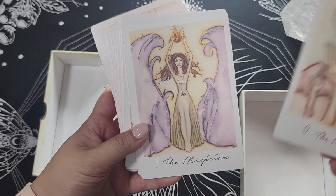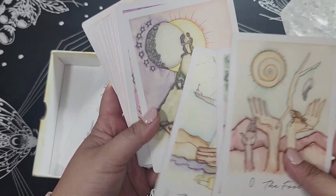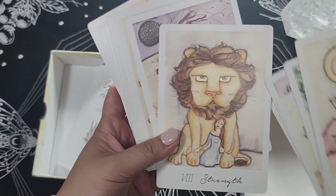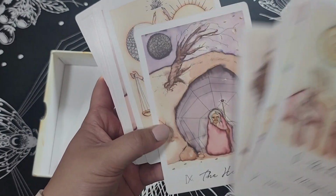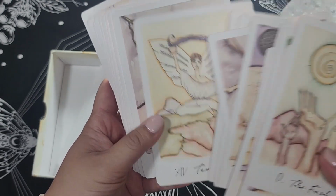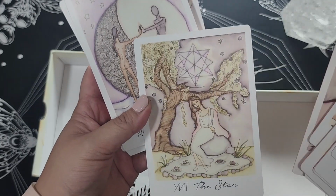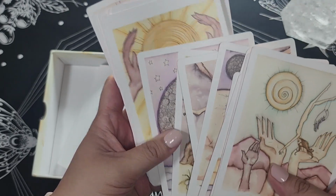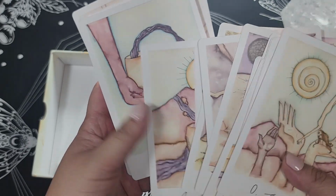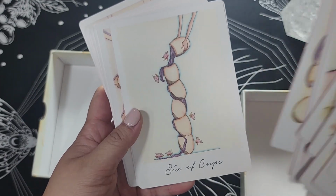But this is the Ember and Aura Tarot, and I was really drawn to this because it is watercolor, and the art style. Love the Strength card. And I feel really drawn to the art in this deck. It feels almost magical, but I haven't really used it. One, it's because it's bigger. The card size is not something that I would easily be able to shuffle.